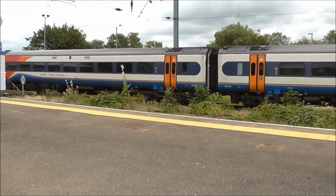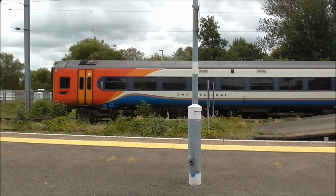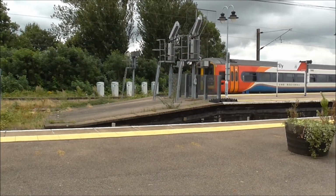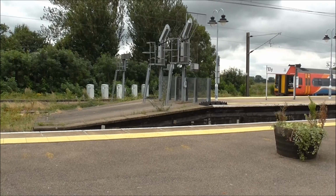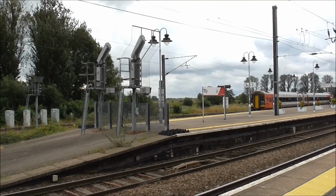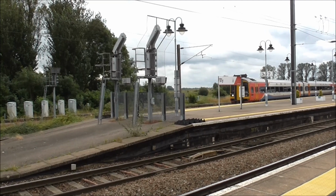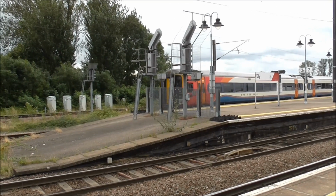Right, we've got another crossover. We're on East Midlands Railway Class 158, now arriving to Platform 3. Excellent. 158-799 is now continuing its journey to Norwich. Off it goes.